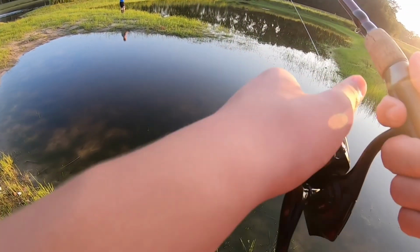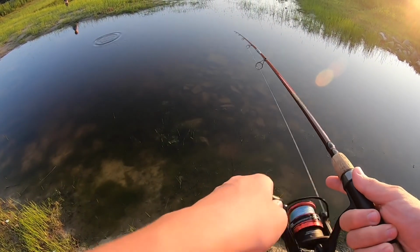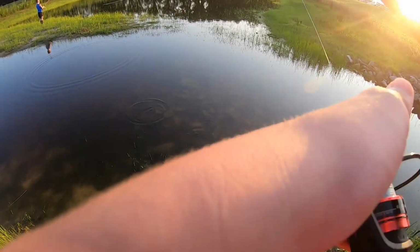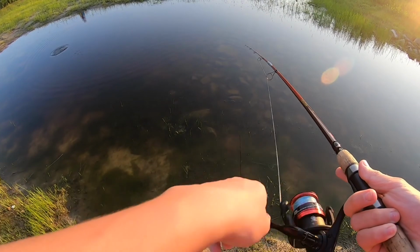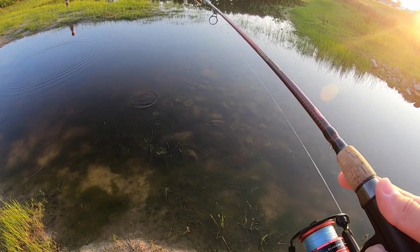Alright guys, first cast. Already told you guys the game plan. Right now, today, try not to get snagged first of all, because there's a lot of rocks here. This is kind of like a dam. Mission is just to try to save these fish from this small puddle.